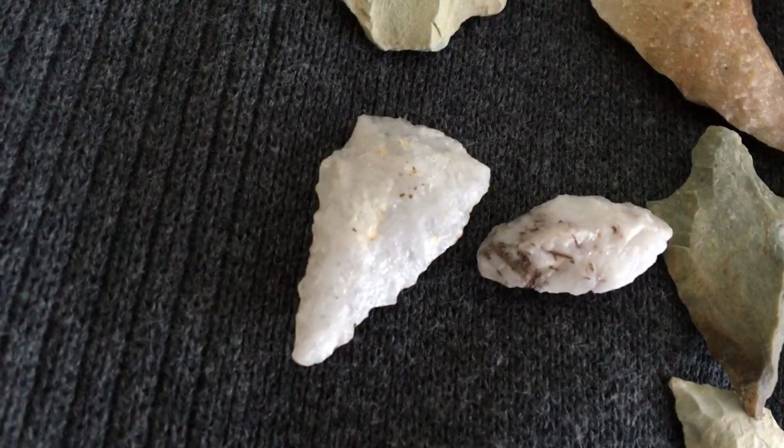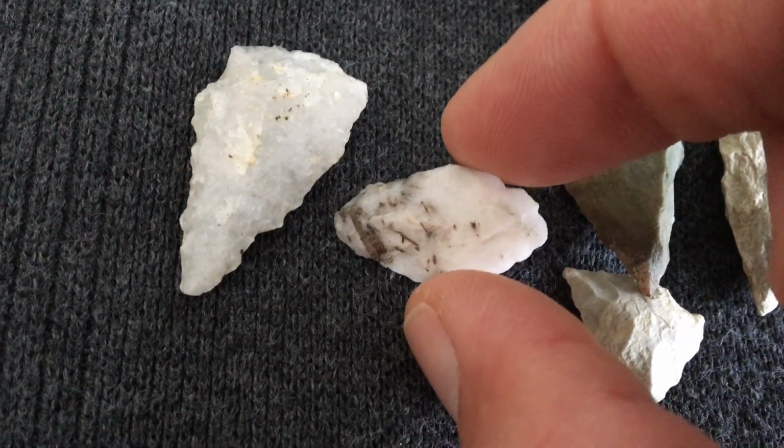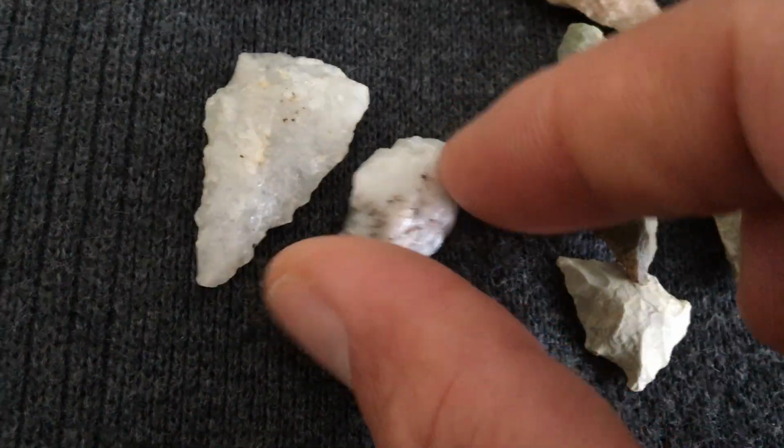Great piece of quartz here. Couple pieces. Look at this piece, longer base than it is on the tip. Interesting little point. I've seen these before.